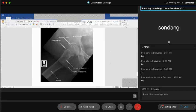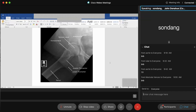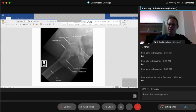And there's the one, the lateral hip, guys.